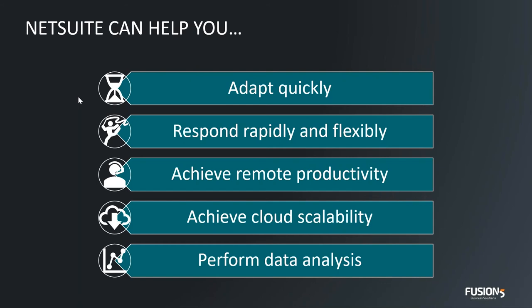And finally, in order to make sure that you've got a good handle on how things are going and also where you want things to go in the future, it's important to be able to perform data analysis. By using NetSuite as the platform, you've got one single database, and that translates to one single source of truth. So you can be sure that you've got all the data that you need to get the insights that are going to help you make those decisions.